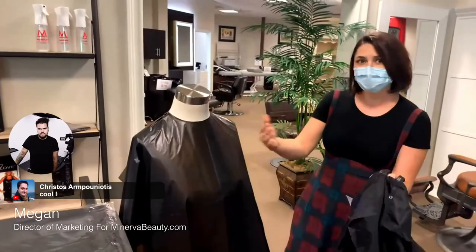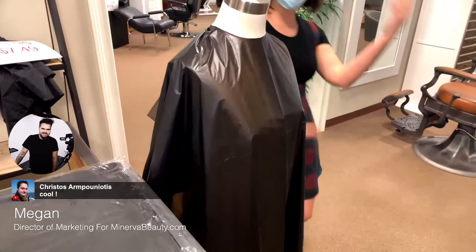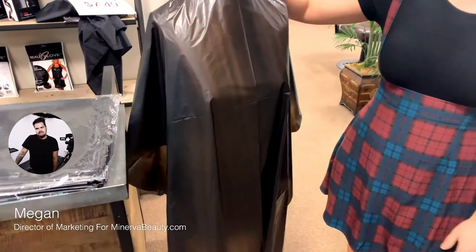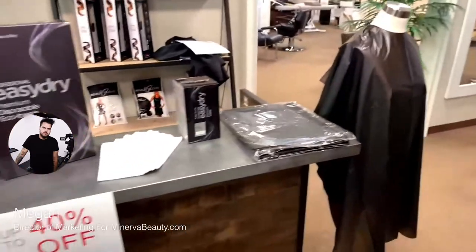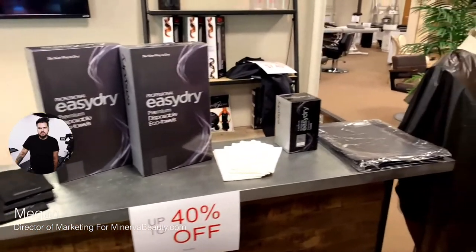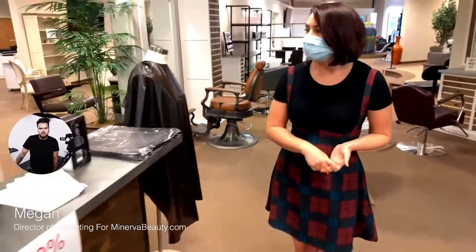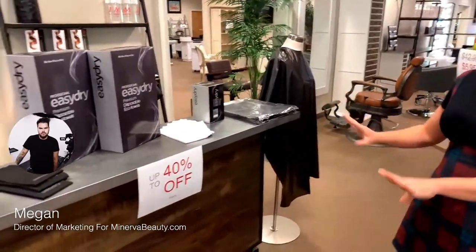So I hid another cape under this cape, and you guys didn't realize. Nice. So this cape is part of the Easy Dry line. We actually have a collection of different products from Easy Dry. Joseph, if you'll pan down this countertop for me: everything from these disposable capes to medium premium disposable towels, short towels, which are great for barbering, thermal towels, and even small hand towels that you would use in a bathroom. We have the entire collection here.